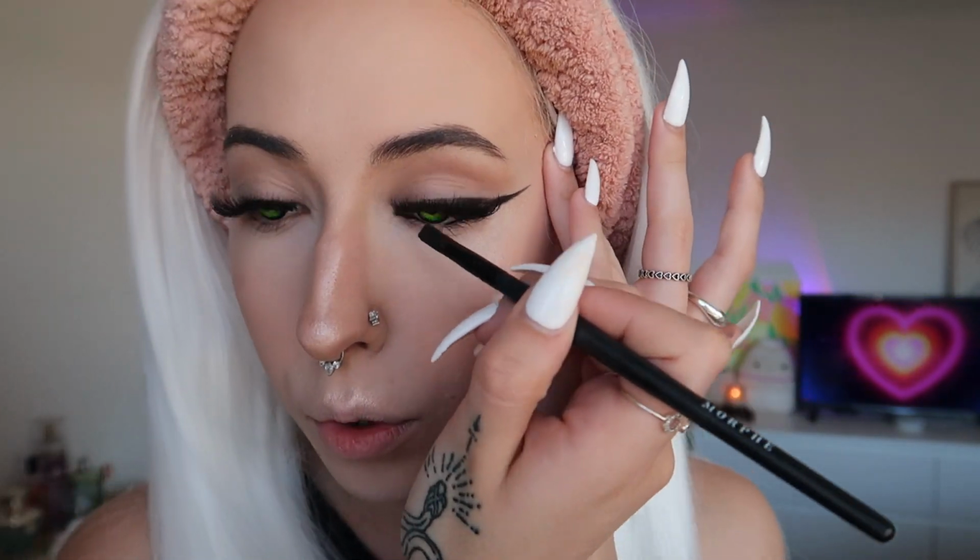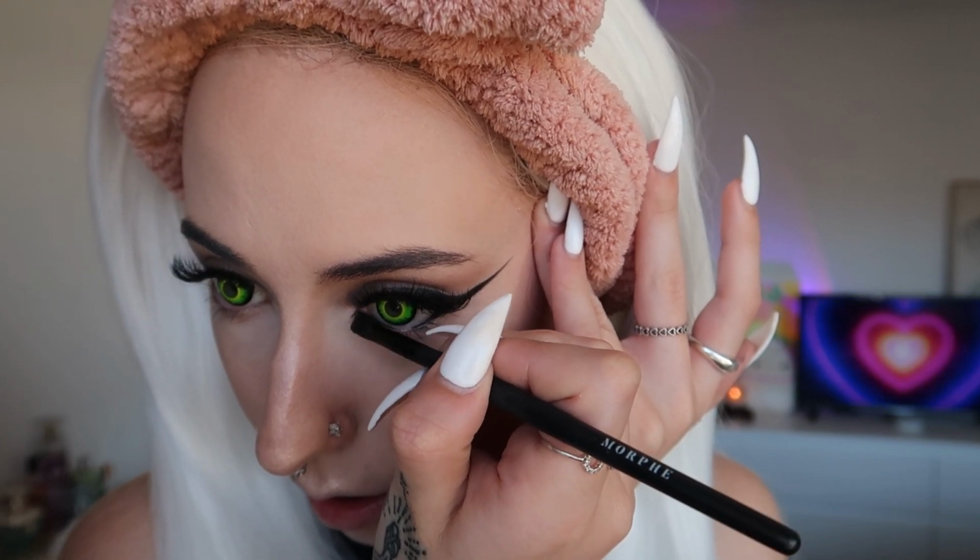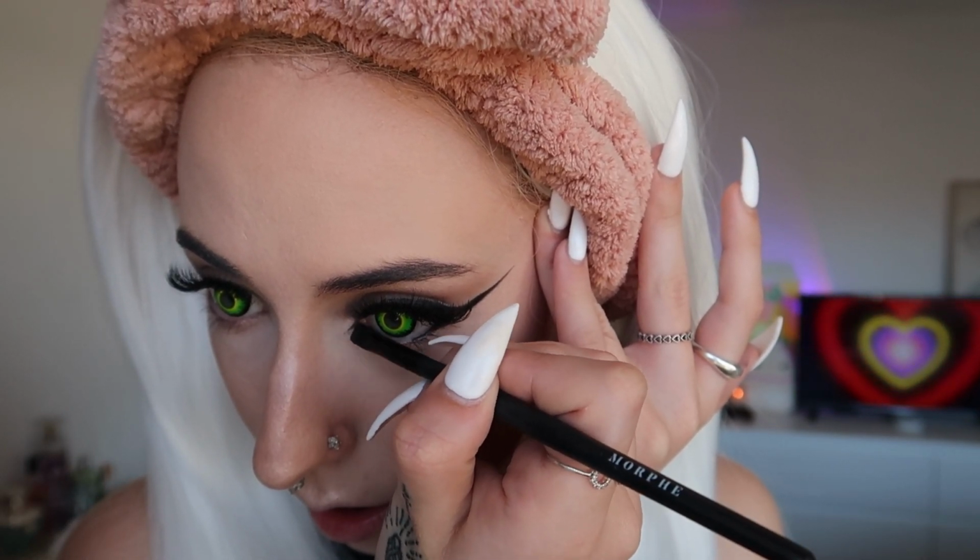And now I'm going to do that little fox thing on the inner corner, just ever so slightly flick it out at a downwards angle.